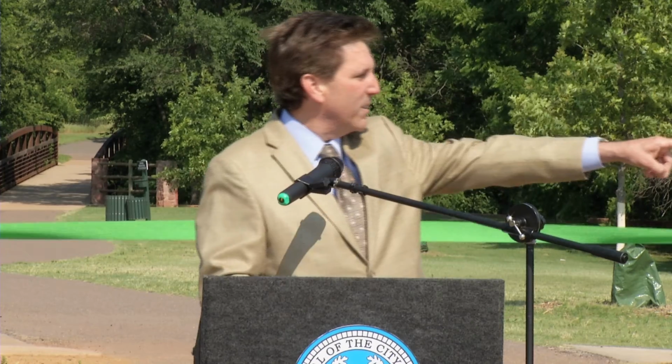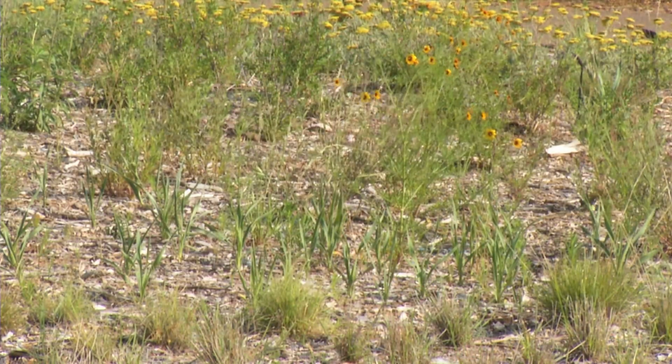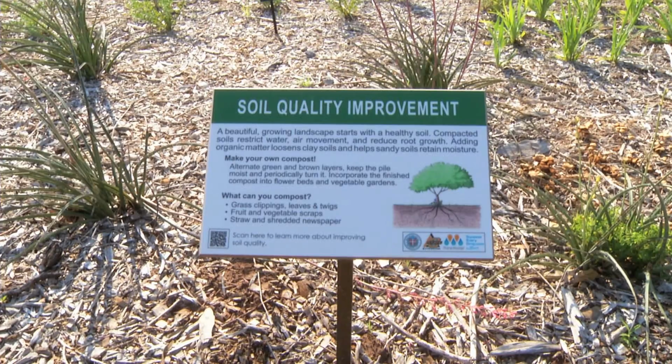As a child, I can remember my uncle preaching conservation to me, and he would be so proud that I'm here today to speak about conservation. And so one of the things I noticed in looking at this sign a minute ago, it said that 40% of our water goes to outdoor use at each house. That's an incredible amount of water. I never had thought about that. And so these types of plants, these types of gardens are what are going to be the future, we hope, for Oklahoma City.